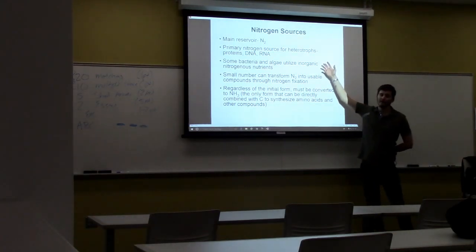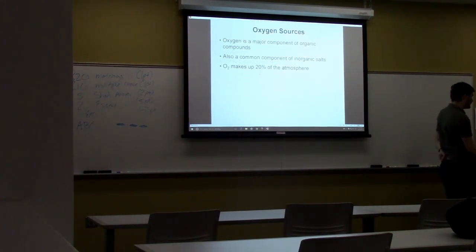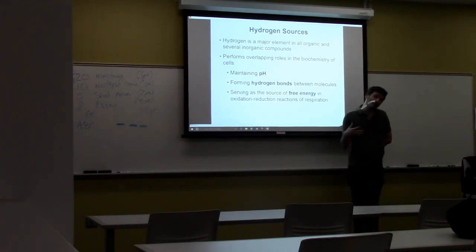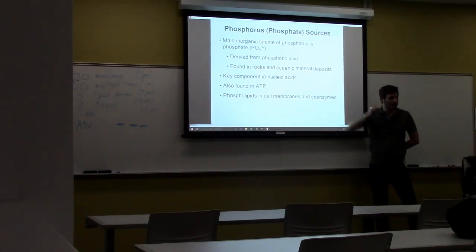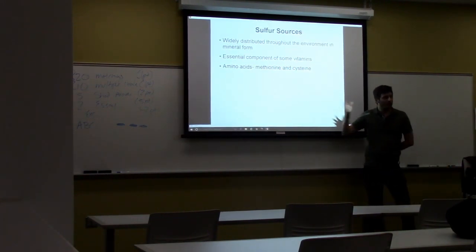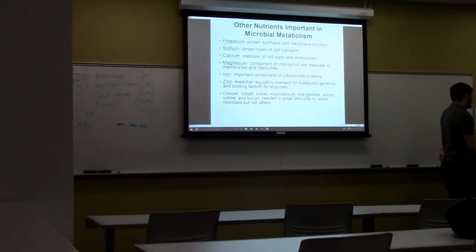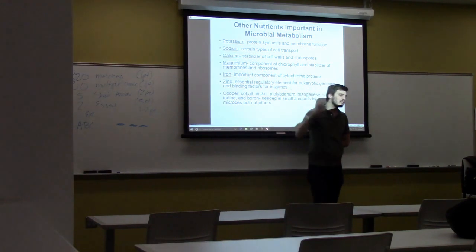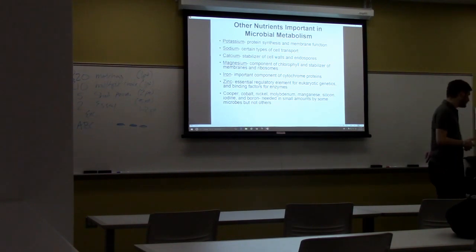Nitrogen comes from the air. However, most organisms cannot get it from the air. Only some can. Oxygen, again, comes from the air. Hydrogen comes from any organic molecule, as well as water. It's very easy to obtain. Phosphorus is a mineral that we get from the soil, or plants get from the soil. And sulfur, again, is a mineral. So all of these come from easy-to-get places. These are all those trace nutrients we talked about in Chapter 7. And these are the ones that are responsible for acting as metallic ions in Chapter 8, or activating enzymes. You don't need to know any of them in particular.